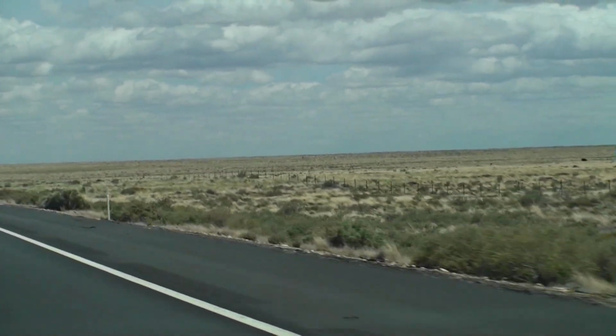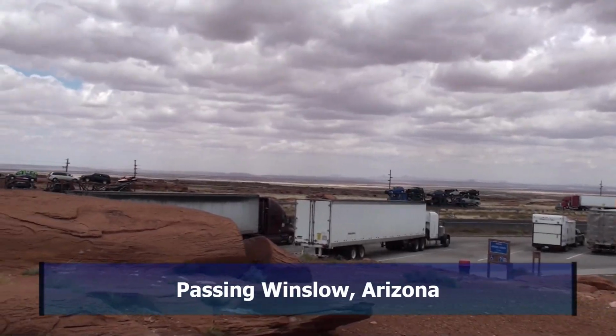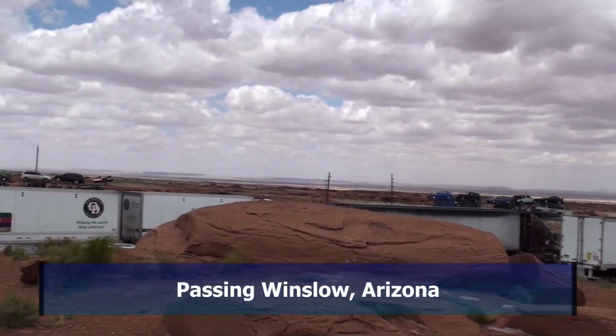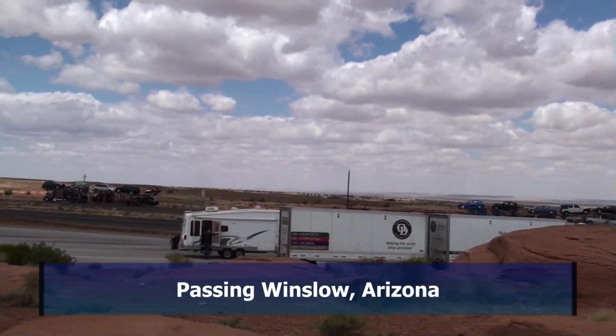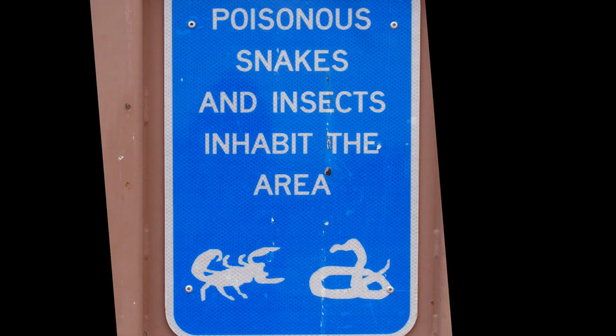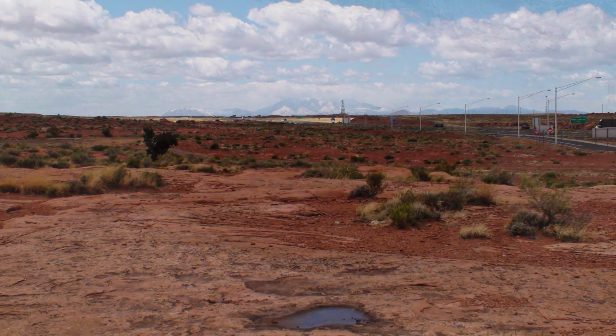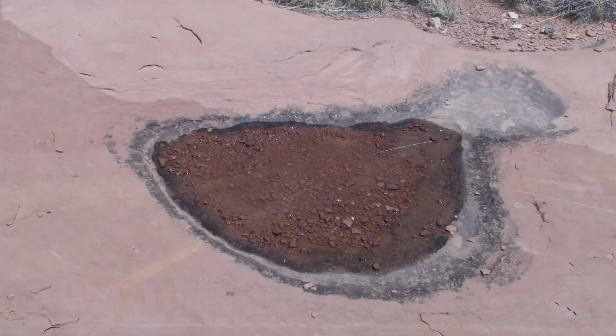We stop at a rest area for a few minutes at Winslow, Arizona, and look around the area. As you can see, it's kind of dangerous to be in some of these areas as snakes and insects can be there.